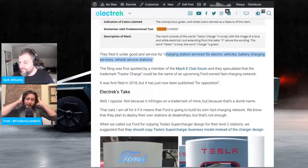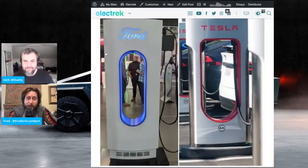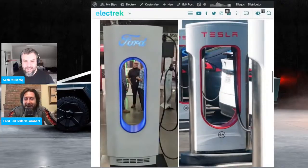I don't know if you remember, but we posted when we saw the level 2 station that Ford plans to deploy at their dealerships. That looks strikingly similar to the Tesla Supercharger. I posted an article. I would say it looks worse in almost every way. It looks worse, but it's clearly inspired by it to a degree.